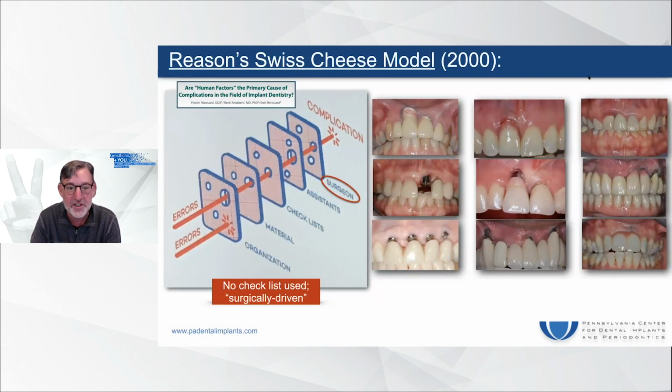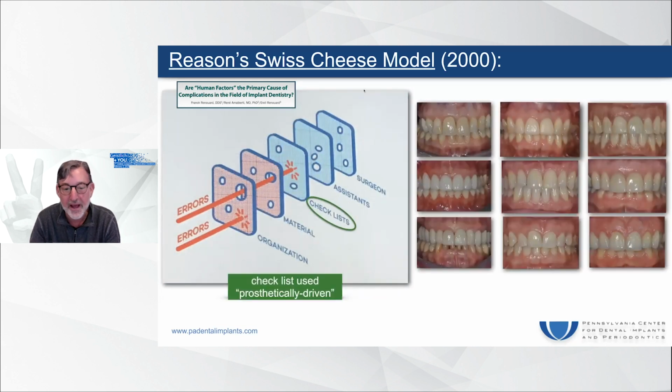The recent Swiss cheese model: when we look at a surgically driven approach with the surgeon making poor decisions about placement, we see complications. And these are all patients that I've treated in my practice. We'll go into some of the reasons for that. One of the reasons is that no checklist has been used in these cases. But when we use prosthetically driven approaches, as we did in all these central incisors, where the central incisor implants are restored, the contralateral tooth is a natural central incisor.